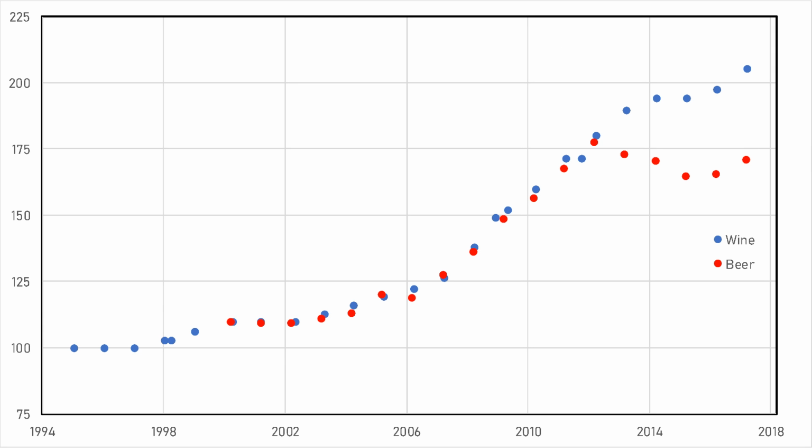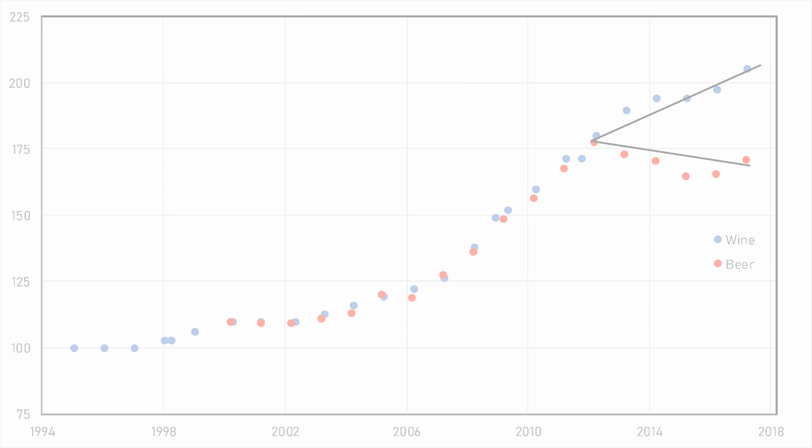This disparity between wine and beer is very much a recent phenomenon. If we index the rates to the same starting point in the mid-90s, you can see there have been three main phases of alcohol duty in the UK. There's a fairly steady increase between 1995 and 2008. There's a steep increase from 2008 as the above-inflation duty escalator was implemented, and from 2013 the disparity emerges between taxes on wine and the taxes on beer.